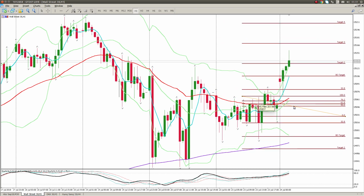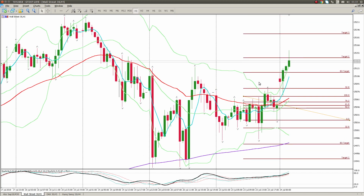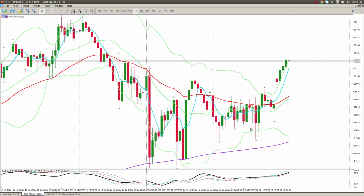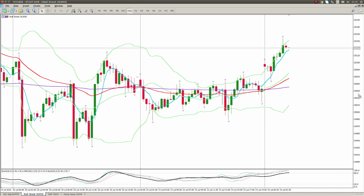What we want to do here is, okay, we've already hit target 2. So again, this is not an area to get long. We need to wait for some kind of a pullback to get long on this market. Unless you managed to get long in yesterday, there's no reason to get out of longs. I'm just going to get down to low time frames to see anything else I can see.